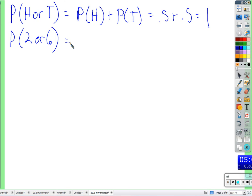Because it's 2/6, because there's 6 sides to a die, and there's 2/6, which, ironically, 2 or 6, and then divide by 2, you get 1/3.